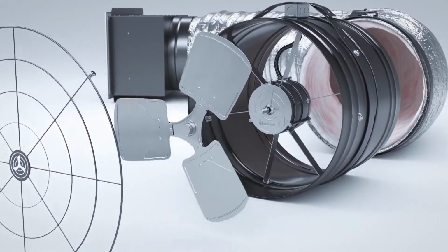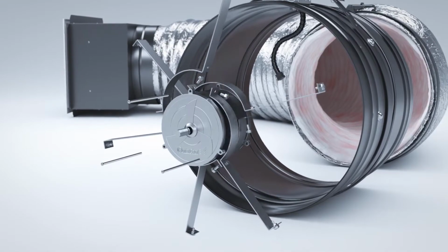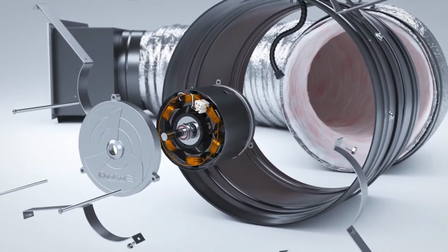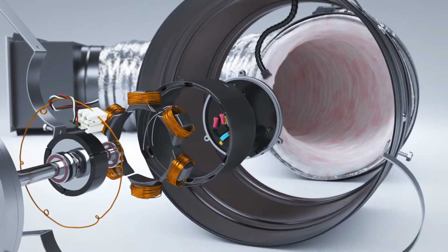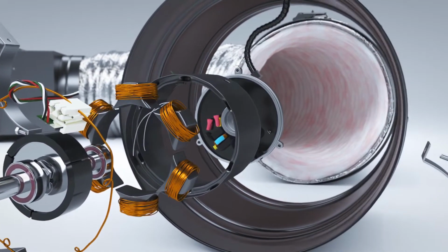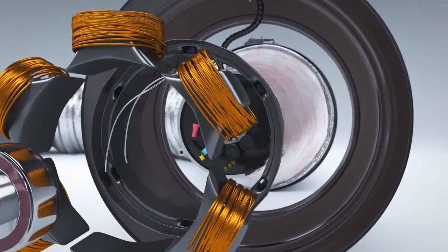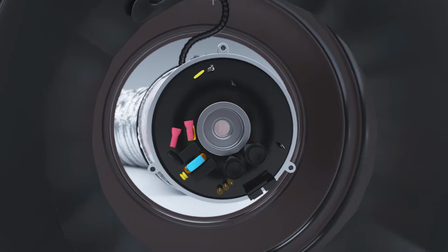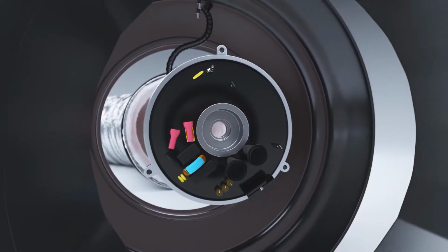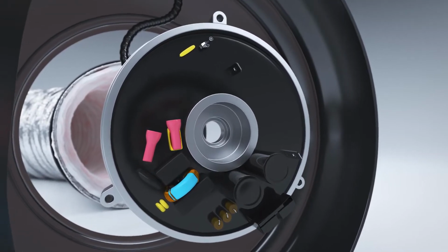The Stealth Pro is powered by an ultra-energy efficient ECM, which is one of the most intelligent and effective on the market today. It is the brain inside of the Stealth Pro and allows the fan to run at optimum efficiency. The motor also comes with an industry-leading 15-year warranty and consumes a fraction of energy compared to AC, making it the unrivaled eco-friendly alternative.